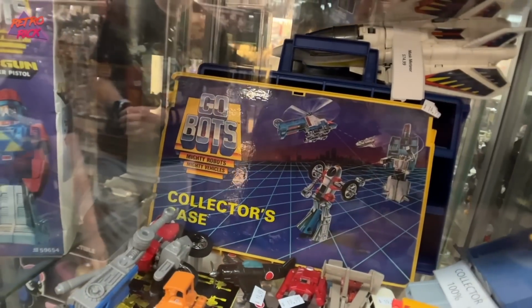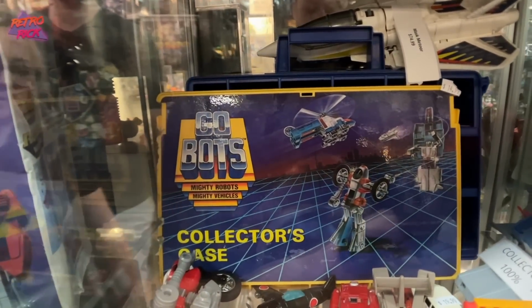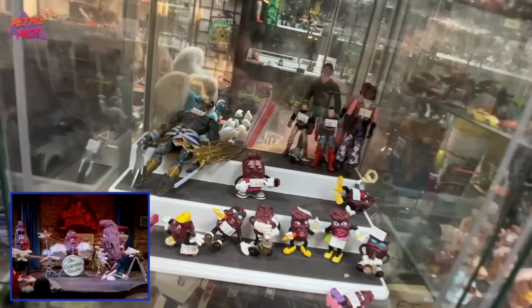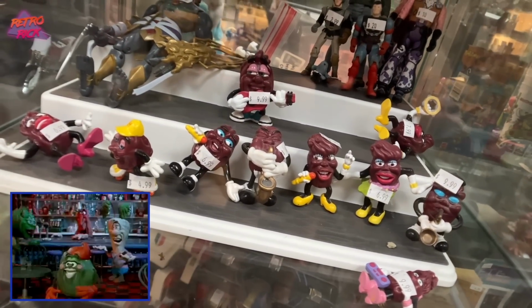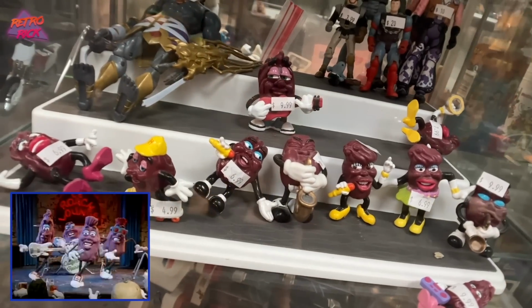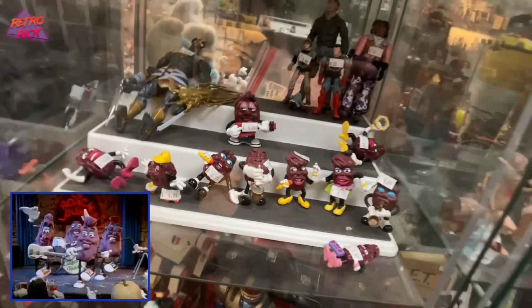You gotta have a collector's case for your figures, man. I have a friend that owns a toy shop, and he said that lately he's been selling California Raisins a lot. They used to sit forever, now they're actually selling. I don't know why. What's caused them to sell?